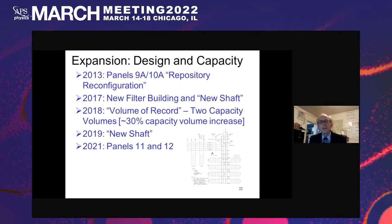So expansion, and DOE doesn't even like to use the term, expansion comes in both expanding that design of the four shafts and eight panels, and expanding the capacity beyond that legal limit in the state agreement and the law in terms of the 175,000 cubic meters. Starting as early as 2013, there was discussion of additional panels, panels 9A and 10A, as they were called. We've already talked about the new ventilation system and shaft.